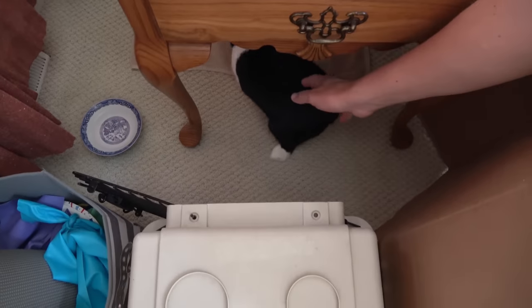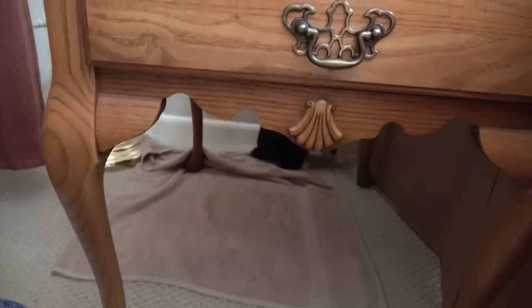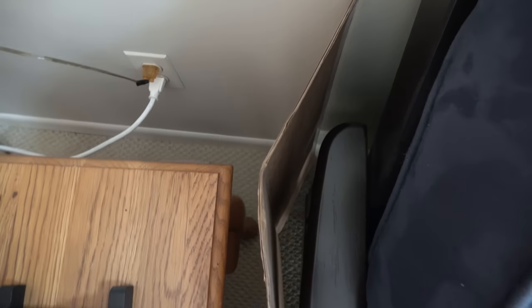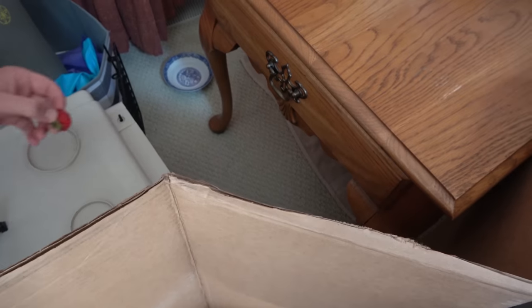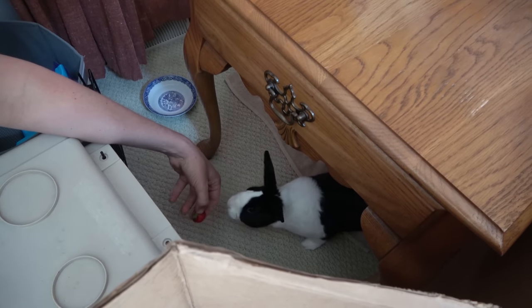I will touch his butt. Oh. Let me get a treat. Sorry, Pig Poke. A nice strawberry top. Here, Pig Poke. Here, Pig Poke, come on. Pig Poke, you want that? Oh, yes.